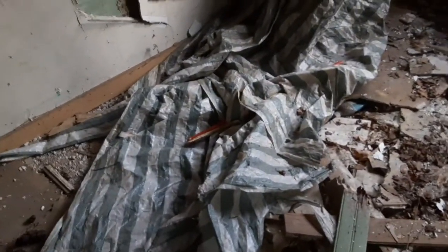So it's all open above us right now. Maybe that was a crawl space. But no, it looks like the crawl space was above that. Of course. Yeah, I can see that too. We got a bird's nest. Oh yeah, look at that.